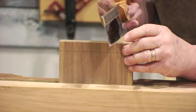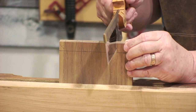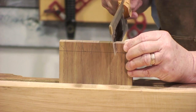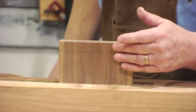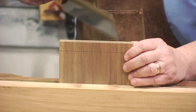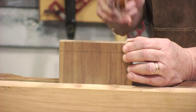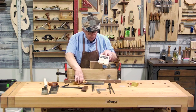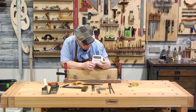Now, since everything is tracking so straight, I can come back and I can finish my cut. Now, that is a very nice straight cut. You can do it too and improve your dovetails with a secret weapon. And that secret weapon is the David Barron Magnetic Saw Guide.